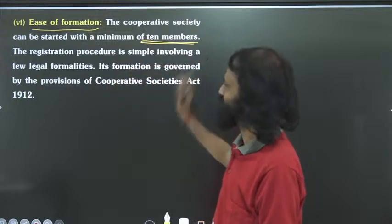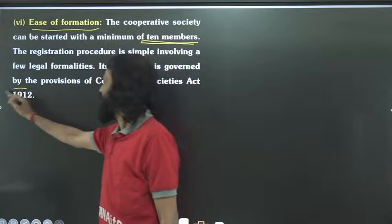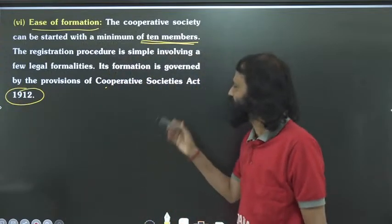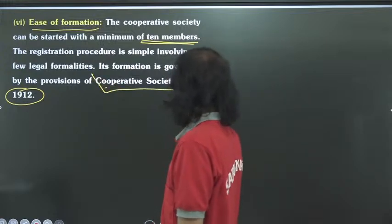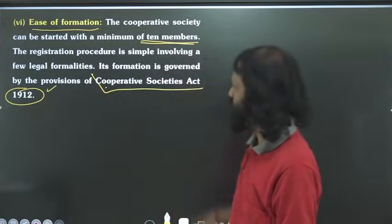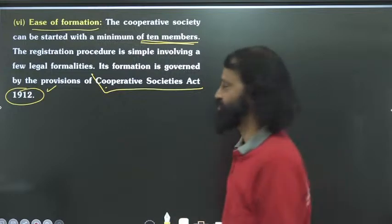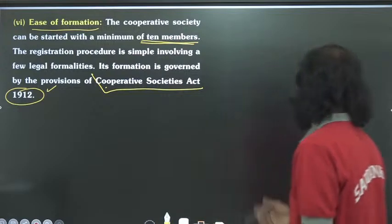Its formation is governed by the provisions of Cooperative Societies Act 1912. According to that act only we need to generate cooperative societies. Cooperative Societies Act 1912 is still going on. We can easily form a cooperative society. If similar minded people come forward and form a society, they can register.